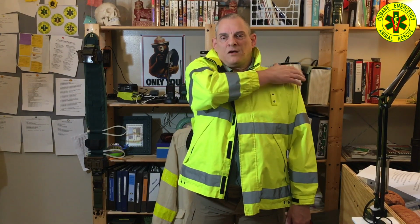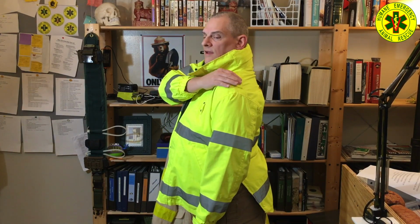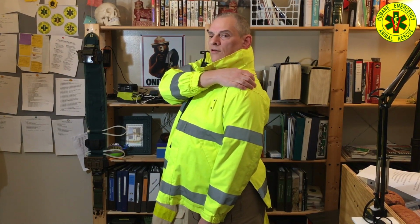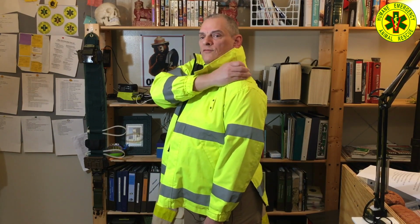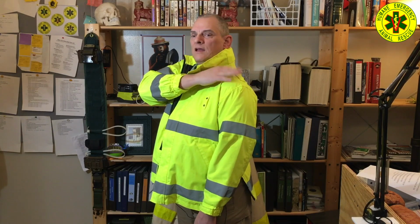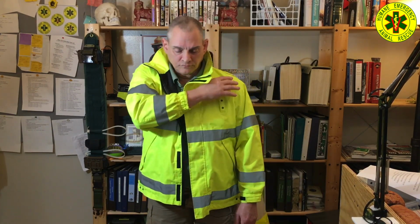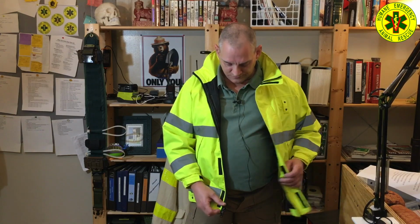And then this has a radio tab up here on the shoulder. If you've got a radio here, see if I can change the angle to make that easier to see. Look how hard it is to really get a hold of a radio like that on this particular jacket. So I found that feature not very useful at all. However, if it's in the right place, it can be really handy if that's how you use your two-way radios.